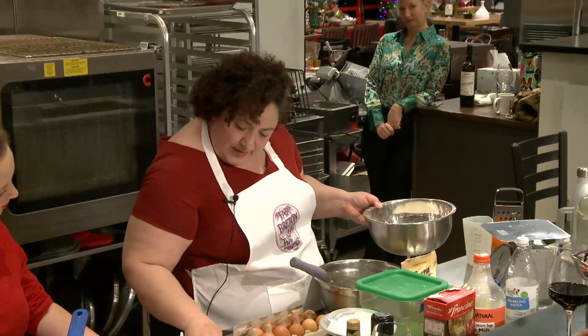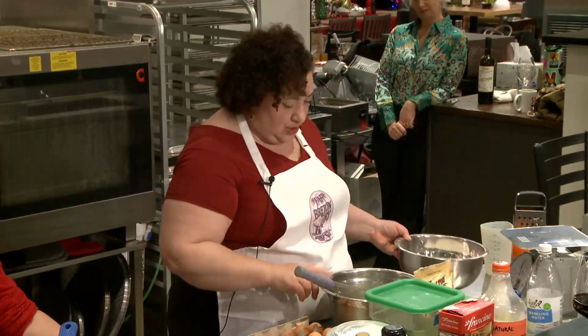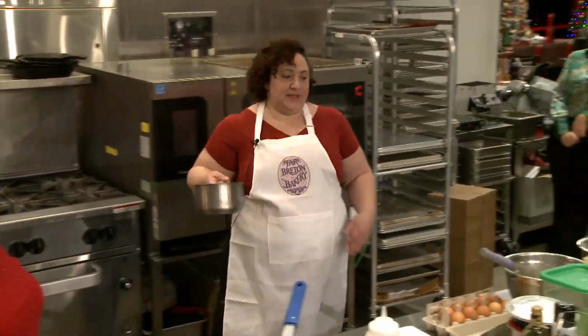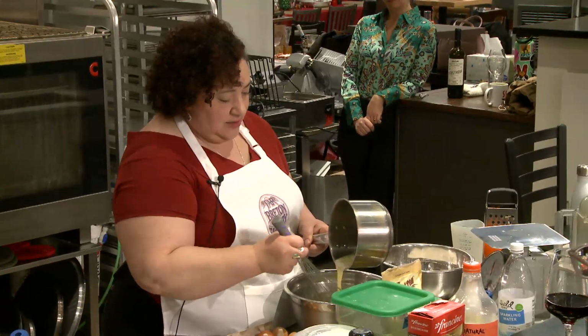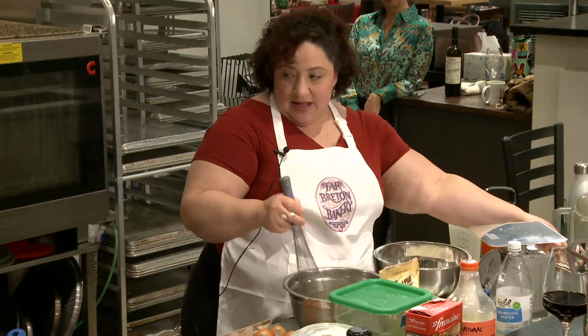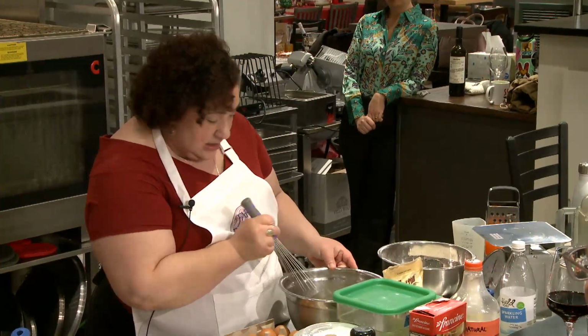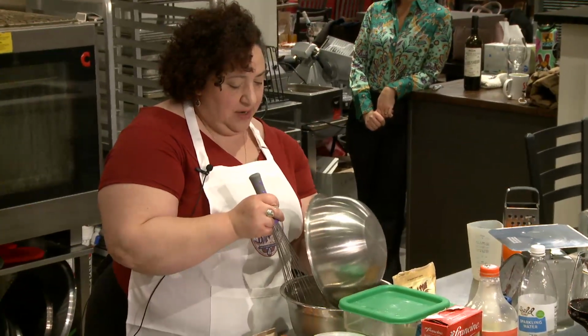All right, so we've got the eggs, butter, salt, and sugar. So actually I am going to go ahead and put the butter in at this point because that's what my recipe says to do, and I don't want to make a last minute change and then have regrets later. So I'm just going to drizzle it in while I'm whisking the eggs to keep them from curdling. And then I'm going to take about half the flour and pop that right on top.